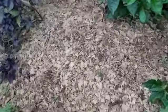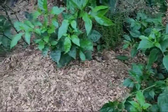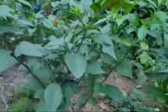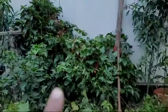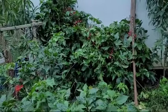Okay, this is where I have all the mulch. So in here I have chicken manure and horse manure. And ghost peppers all over this here. Scorpion. And over here I have Carolina Reaper. Back there is the passion fruit. I'm gonna put it on the trellis next year.